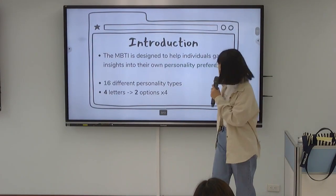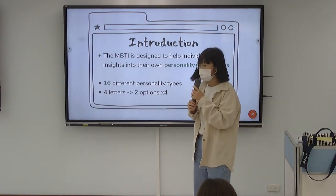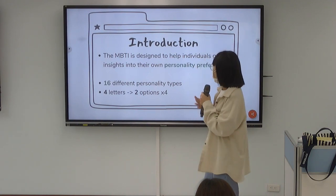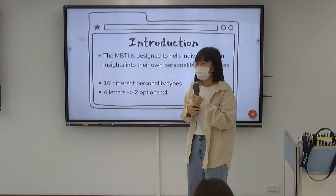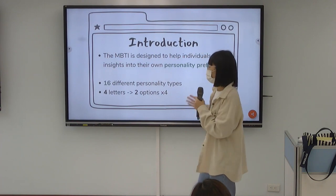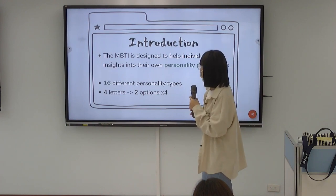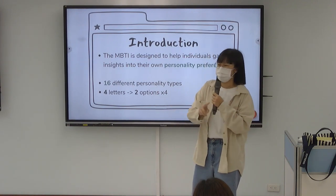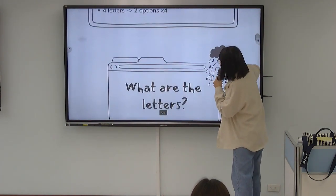The MBTI is a personality test that helps people know their own personality traits or others' personality preferences. And there are 16 different personality types. This test has become famous in recent years, especially in Korea. And some companies even adopt MBTI tests for making hiring decisions. Each type has 4 letters, and each letter has 2 options, so 2, 2, 2, 2. So there are 8 letters in total. So next, what are the letters?